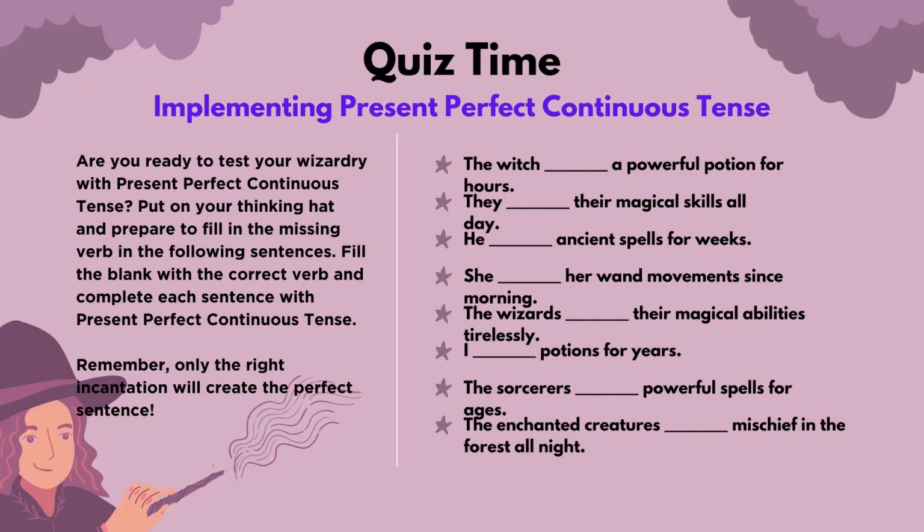The witch dash a powerful potion for hours. They dash their magical skills all day. He dash ancient spells for weeks. She dash her wand movement since morning. The wizards dash their magical abilities tirelessly. I dash potions for years. The sorcerers dash powerful spells for ages. The enchanted creatures dash mischief in the forest all night.